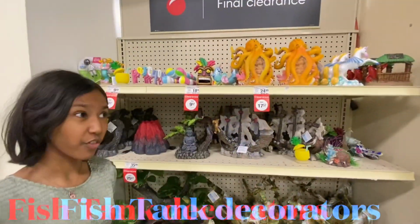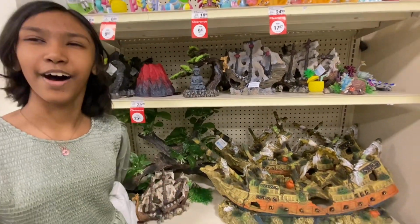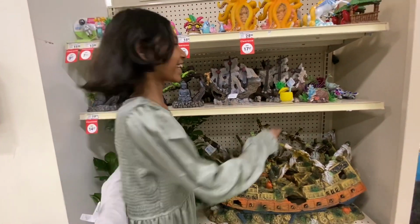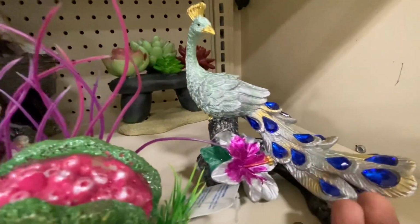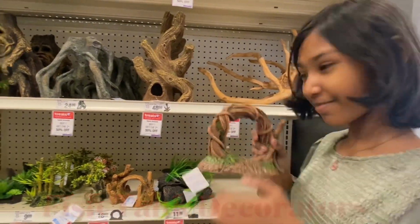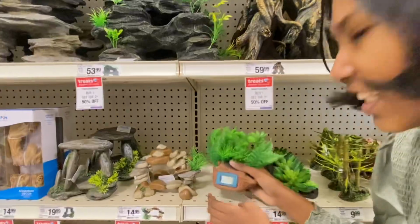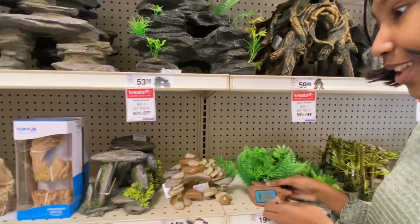So cute. These are fish tank decorations. Whoa. Peacock. I see a peacock. Wow, there's gems on it. These are aquarium fish decorations. Oh, look at this one. This is a plant, but it also has a thermometer in it. Cool.